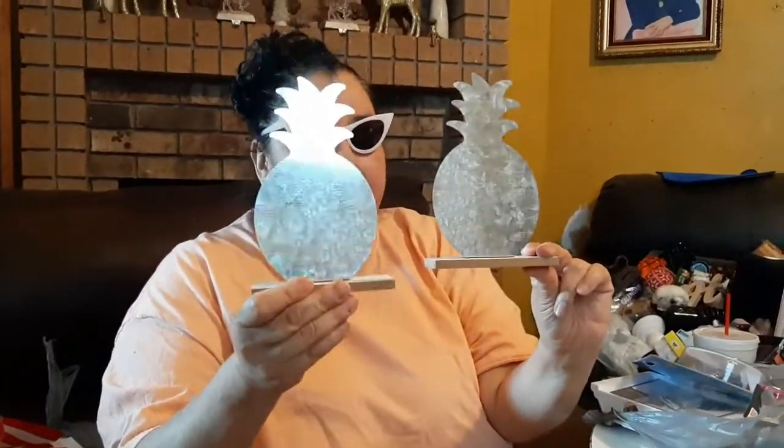Going along with the pineapple theme, I got these little pineapples on the wooden stands, the galvanized. You use them for bookends, or just as little tabletop signs.